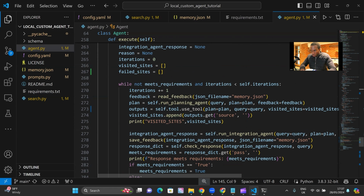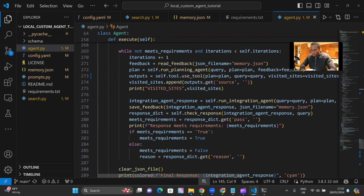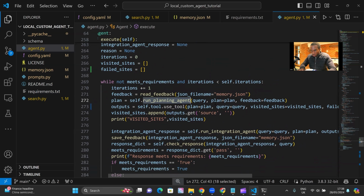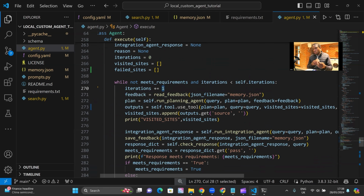Here we go. So we saved the feedback, memory.json. And then here we go. So we read the feedback, and that feedback is passed back to run the planning agent. And it's also passed in to the integration agent. So previous response, the feedback, and that feedback is that memory.json file that I just showed. So the integration agent should have an awareness of the previous responses it has delivered in order to deliver the next response. That is actually a failure in the reasoning capability of the model. And I'll show you how that's prompted once again so you get a better understanding.